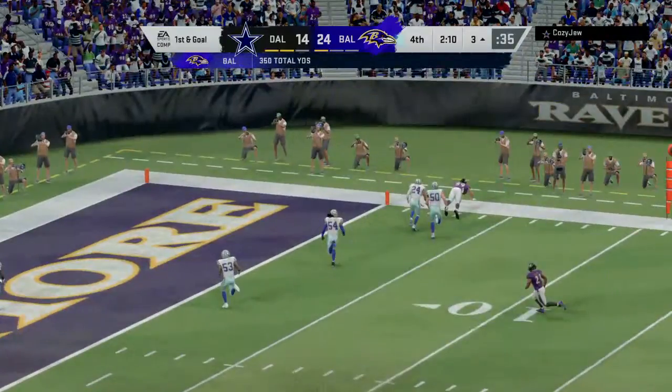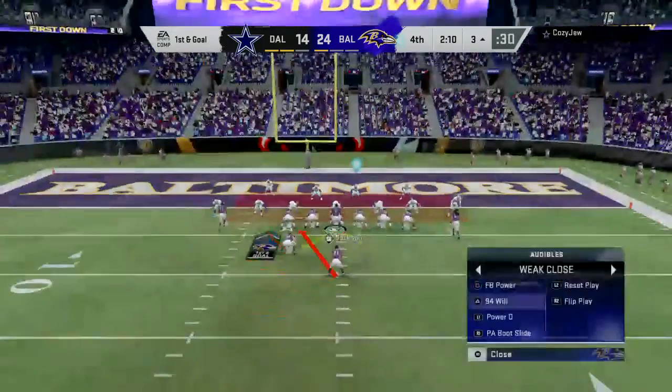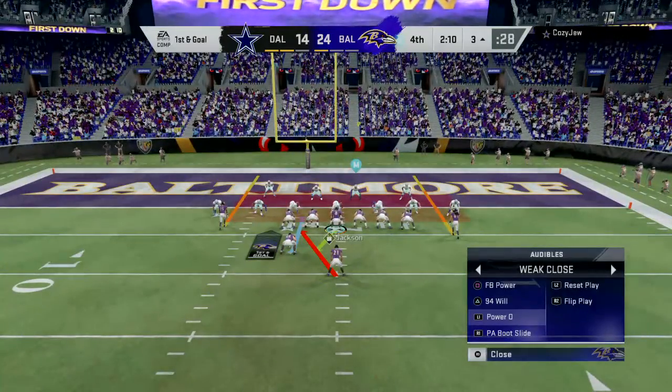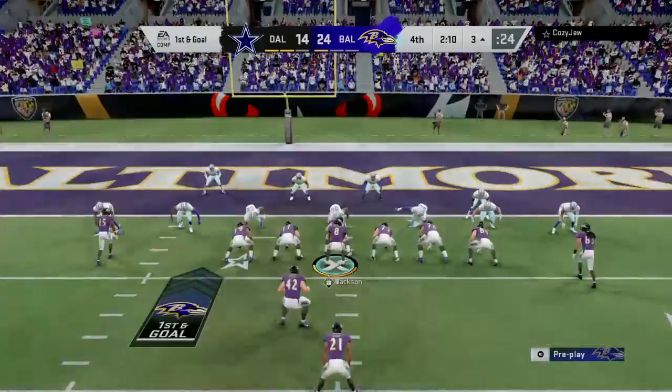The Raven passing game getting in sync. Another first down. A good chance now to put this game on ice. This is first and goal. Check three. 22, jet bomber.